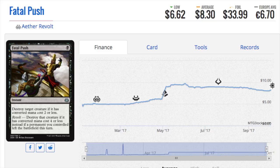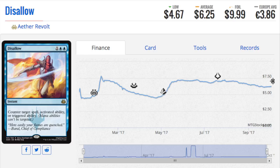And obviously, Fatal Push sees a ton of Modern play. It is incredibly strong. At the very end of the day, it's Fatal Push. It's a tier 1 card in Modern. There's not much else I need to say except, yeah, this card is legit $8, and it could climb up to $10. Depends.